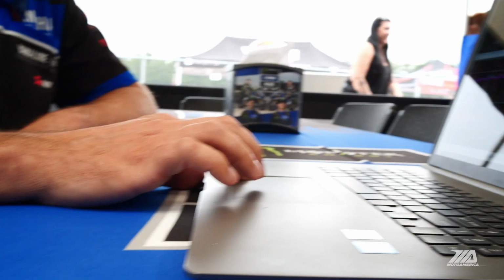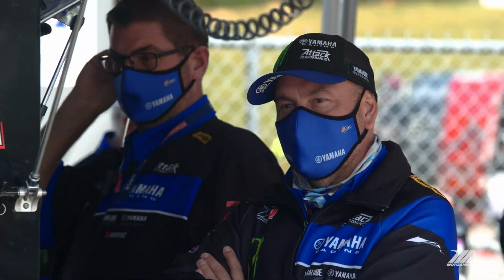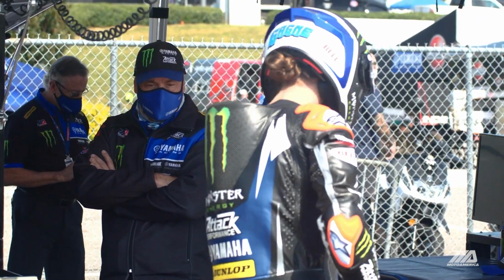Modern superbikes use computers to run the engine completely. The rider doesn't have full control over the engine. The electronics do, the computers do. And it's my job to make sure that the rider and the computers stay happy.